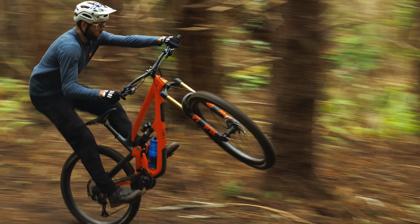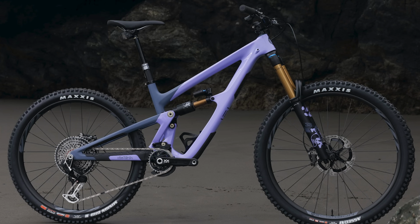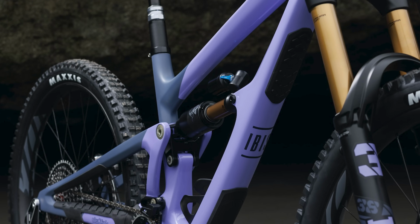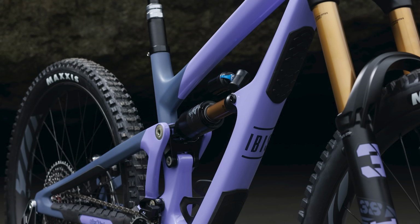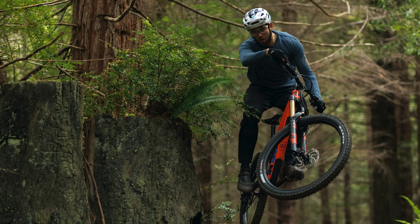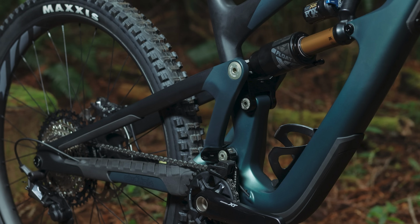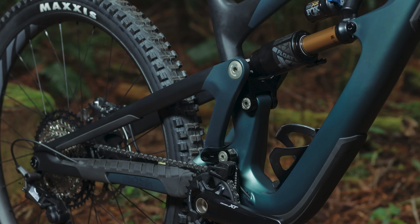After moving from 26-inch to 27.5-inch wheels through the generations, the HD6 is now a mullet wheel only bike, sporting 165mm of rear wheel travel and a whopping 180mm fork up front. The rear travel is handled by the long-standing DW Link suspension Ibis has used since its rebirth in the mid-2000s.